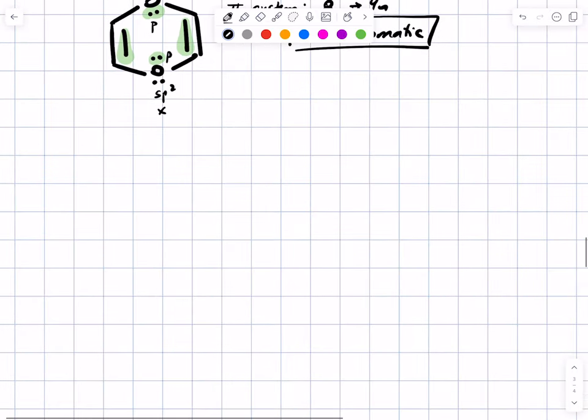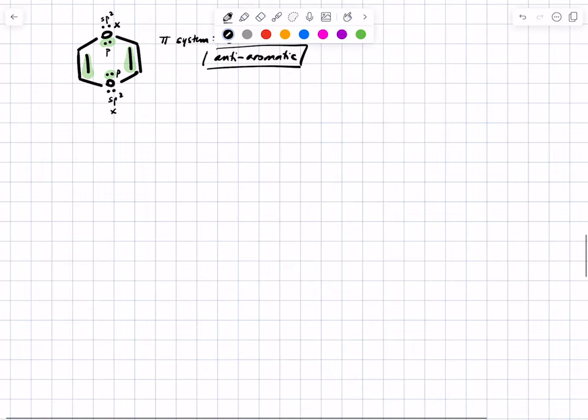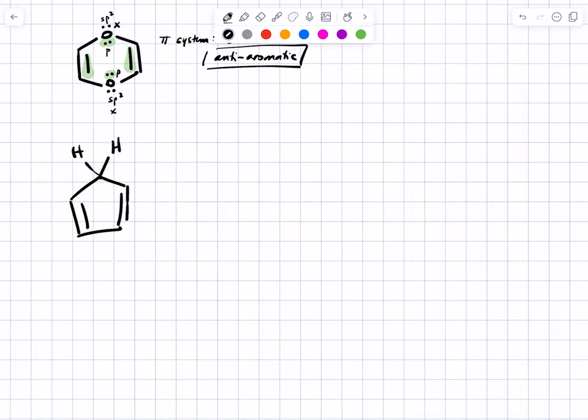So now we need to talk. I'm still holding off a little bit on the why behind the 4n versus 4n plus 2 rule. We probably will have to do that next time, but I want to see how you can use aromaticity to rationalize important information, so important trends. So let me give you, you're going to love this. Here is a 5-membered ring, and here is a 7-membered ring.